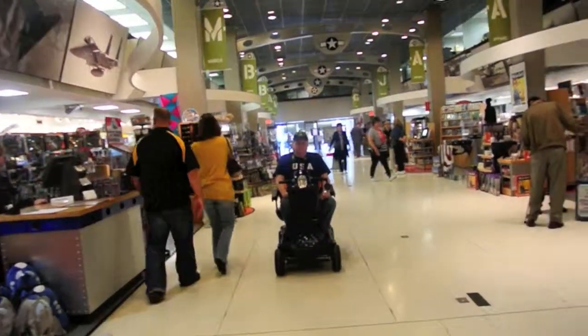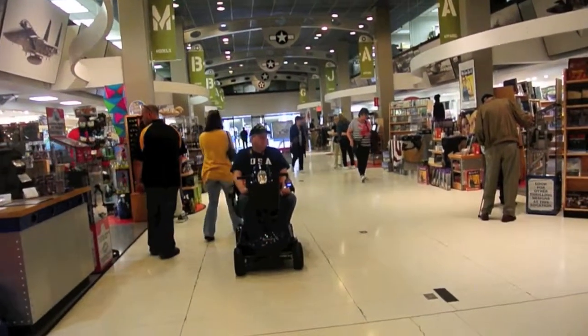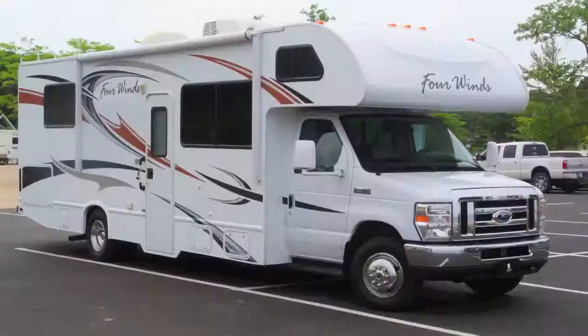Very good collection of aviation related merchandise. Well, there is no overnight camping at the museum. It is at least RV parking friendly, so you can park your RV at the museum. However, their lot for RVs is kind of a ways away, so you may have maybe a quarter-mile walk to get to the front gate of the museum.